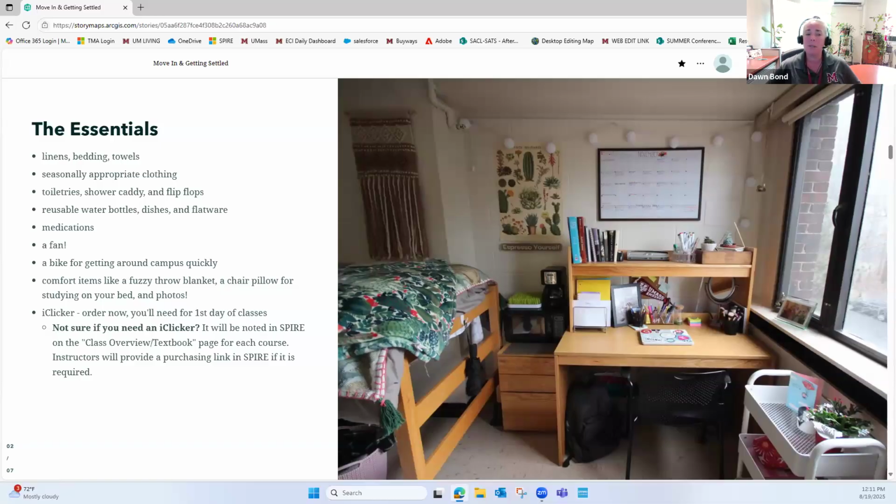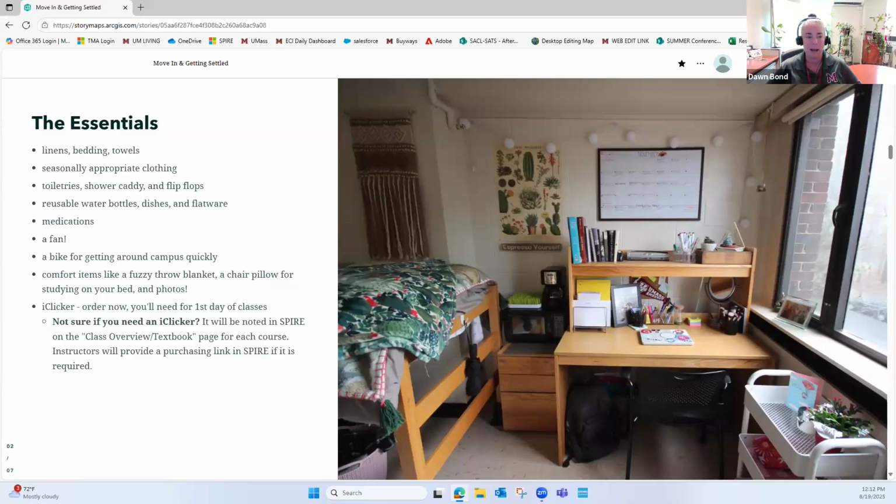And then lastly, some courses do require what is called an iClicker. That is a classroom tool. It can be found on Spire under Class Overview/Textbooks. If you or your student needs an iClicker, they probably need it for the first day of classes, and so that's something that I would also purchase upfront and bring with you as you get moved in.